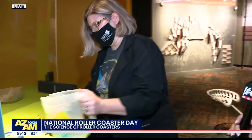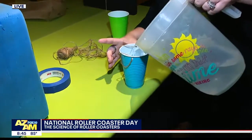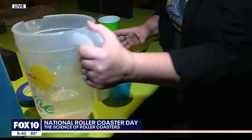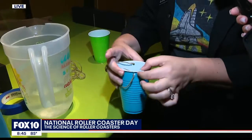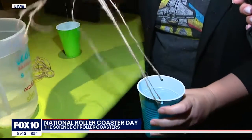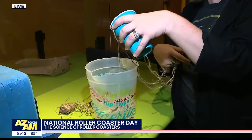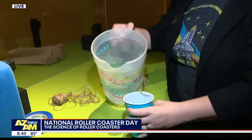All right, with this, and these are all things we can do at home with the kids. These are easy activities to set up. This one's just water. I've punched some holes in the side of the cup, and we've got some twine that's holding it. With gravity, what happens when I pour the water out or tip the cup upside down? The water comes out. Pours out. So we're going to fill that up a little bit more.